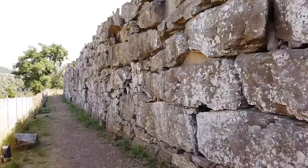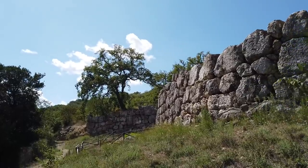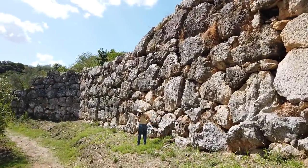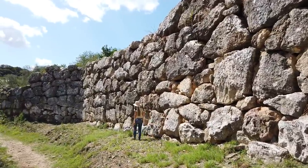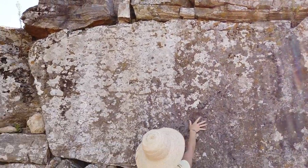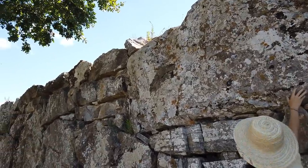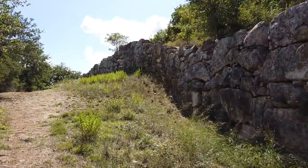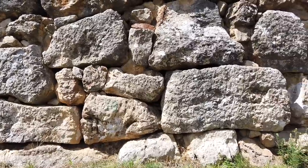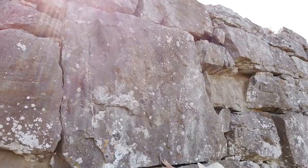Nonetheless, the wall is 3 kilometers long, an average of 7 meters high, and the biggest stone is reported to be 2.75 meters by 1.2 meters. This wall definitely deserved to be called cyclopean. Allegedly, the stones were rolled downhill from quarries further up. The wall is officially attributed to the Etruscans and is supposed to have been built around the 7th century BC. But we couldn't help asking ourselves, how was it possible that the people who built this would build this?